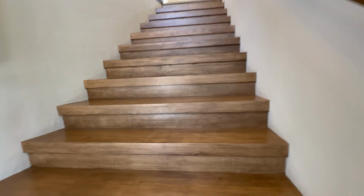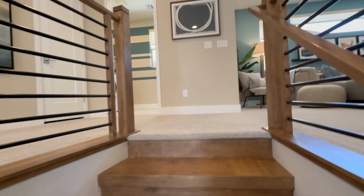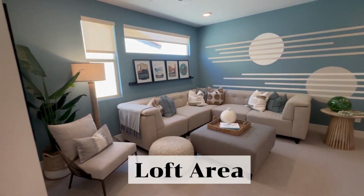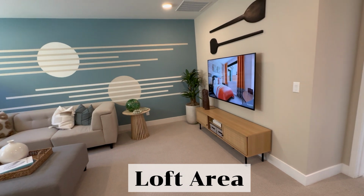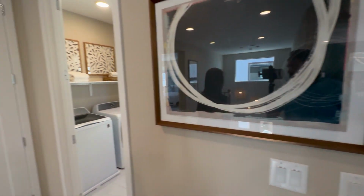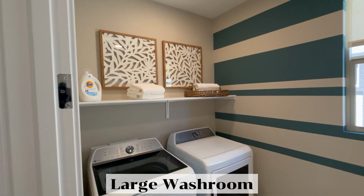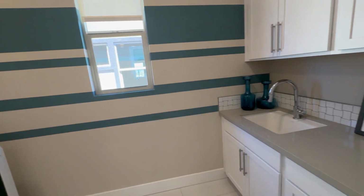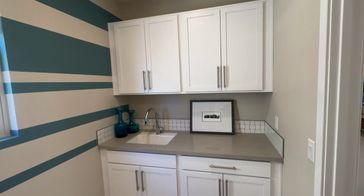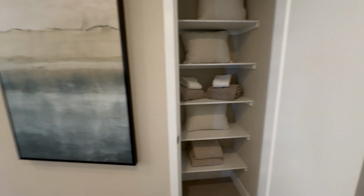So I love the wooden stairs, and this is part of the upgrade. Right here is your loft. Nice space for entertaining. And on this side, this is your laundry area. Washer and dryer is part of the upgrade. Nice countertop. And right outside, there is a linen closet.